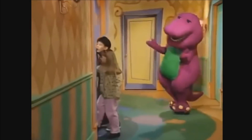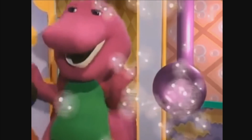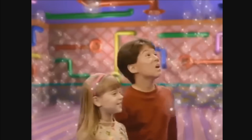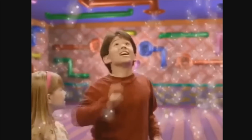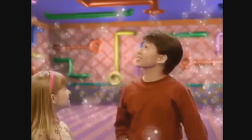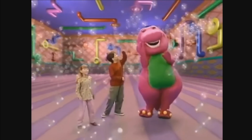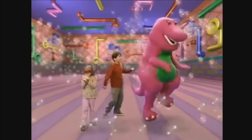I wonder what's behind this door. Bubbles. Barney, my favorite thing is to try to pop all the bubbles. Oh, that is a fun thing to do. Let's go see what's inside the next door. Okay.